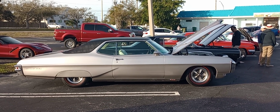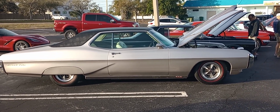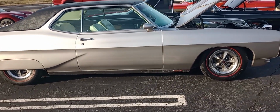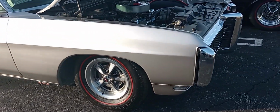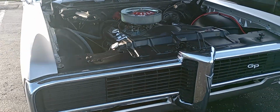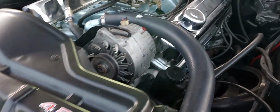Okay, Pontiac fans, full-size luxury muscle in front of you in a 1968 Pontiac Grand Prix 428 4-speed. Look at that with those nice wheels on it. Beautiful chrome bumper. Very nicely detailed engine bay. Let's take a closer look at it. Yes, the owner wants us to make sure it's a 428.